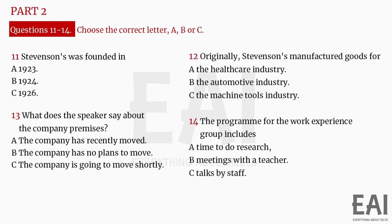That was in 1923. He set up this company when he finished his apprenticeship in 1926, although he actually started making plans 2 years earlier, in 1924. He was a very determined young man. Stevenson's long-term plan was to manufacture components for the machine tools industry, although in fact that never came about, and for the automotive industry, that is cars and lorries.